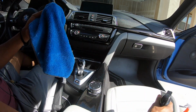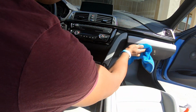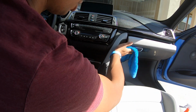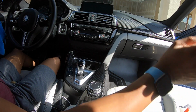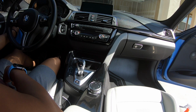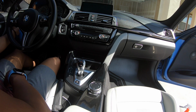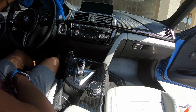Your glove box. Because if you speed like me, more likely you probably get pulled over and you have to open your glove box to show your registration. Your headlight switch. For me, I leave my lights on auto, so I don't necessarily have to touch the switch. But you never know. If you take your car to any type of shop or something like that, they may turn them back off. So you can do that. Just hit everything you touch on here.